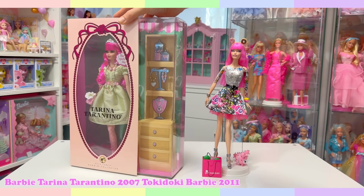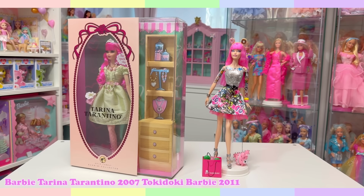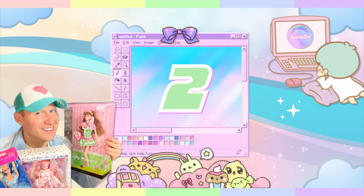And yeah, she is just gorgeous. Just look at them together. Wow. Love them so much.